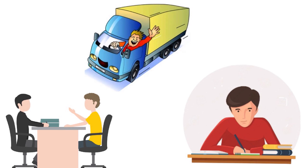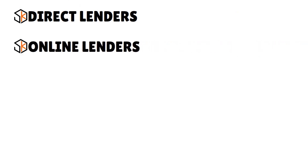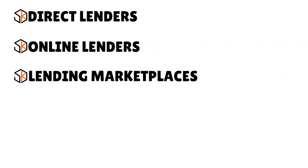If you move from cargo van to sprinter van to box truck and to straight trucks and whatnot, you might be thinking the requirements are the same, but the lenders might have different requirements. So when we talk about choosing a lender, we're speaking about choosing between direct lenders such as banks, credit unions, and online lenders, or lending marketplaces.